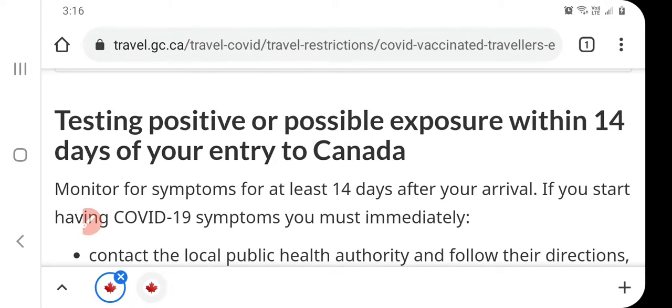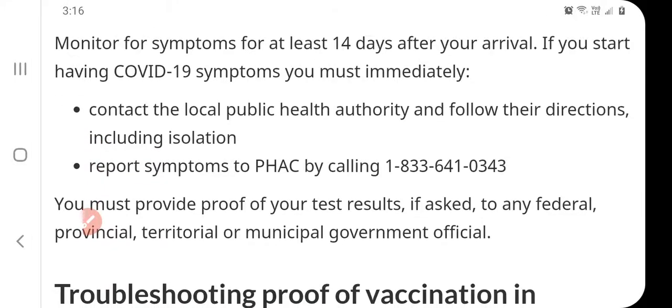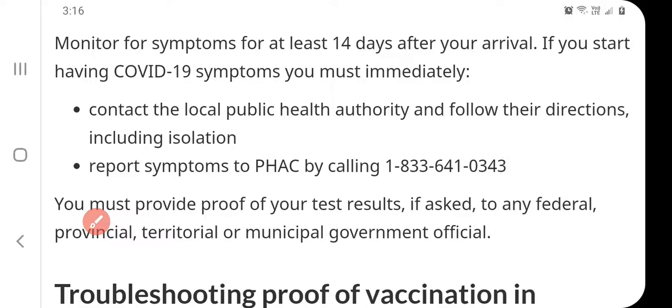Testing positive or possible exposure within 14 days of your entry. So you have to monitor yourself for at least 14 days. Make sure you are making a list of people that you are contacting, and then there's a number here that you can contact if you have any symptoms. You can report here. So this is very detailed. I hope this was helpful.